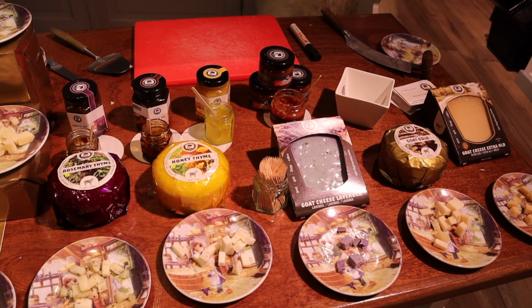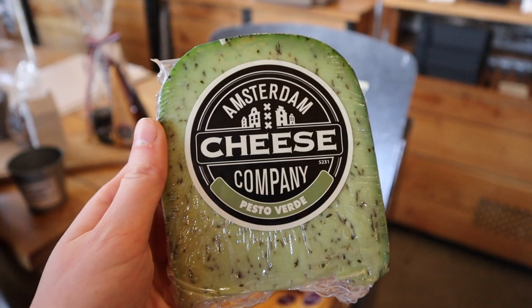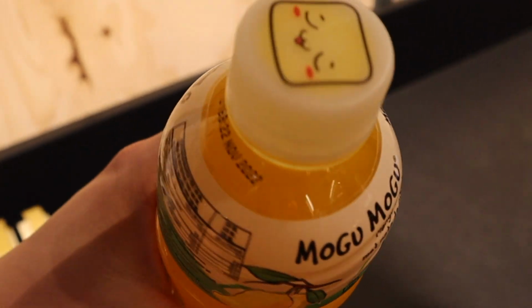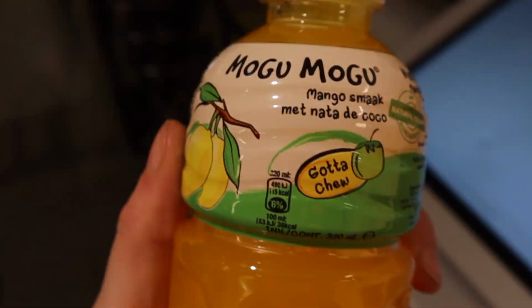I think I want to try a lavender flavored cheese. Yes. A little bread face. There you go, you little bread face.